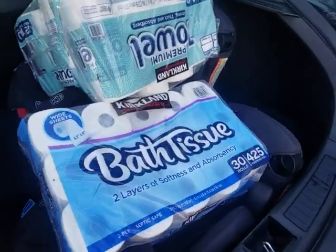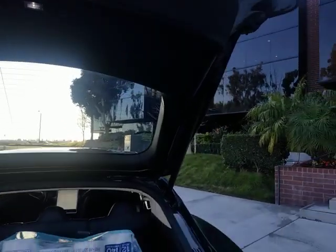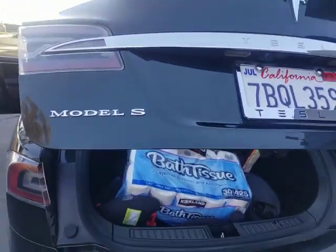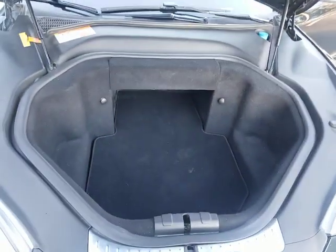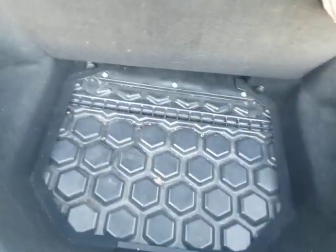So you can see I just went to Costco and I bought some stuff, but the trunk doesn't have the little jump seats in the back. I just wanted to show the power lift gate works fine with that, and it closes on its own. It's actually an option you have to pay for. And the hood area here looks fine, nice and clean here. And underneath here is nothing.